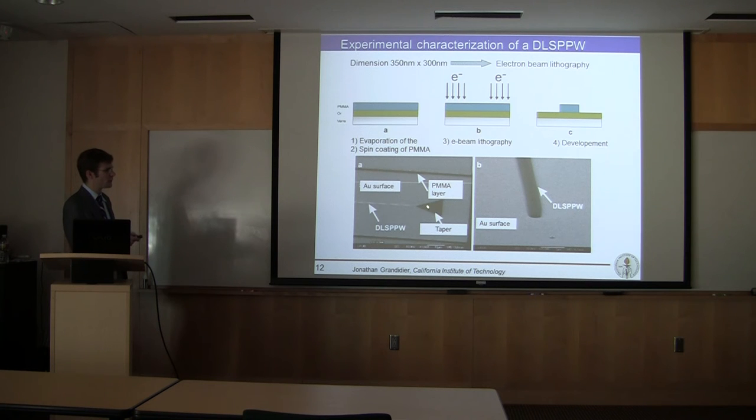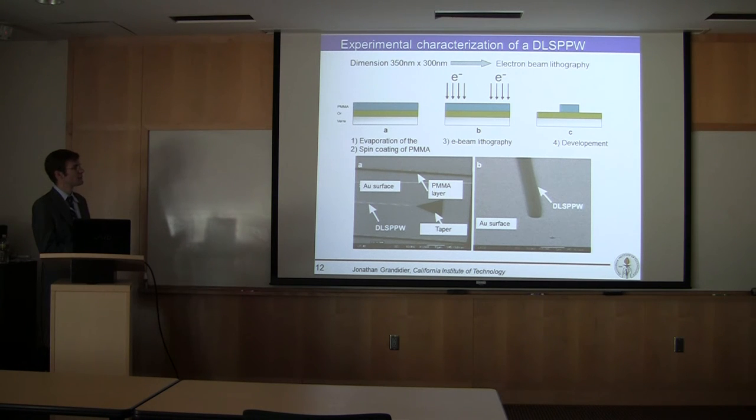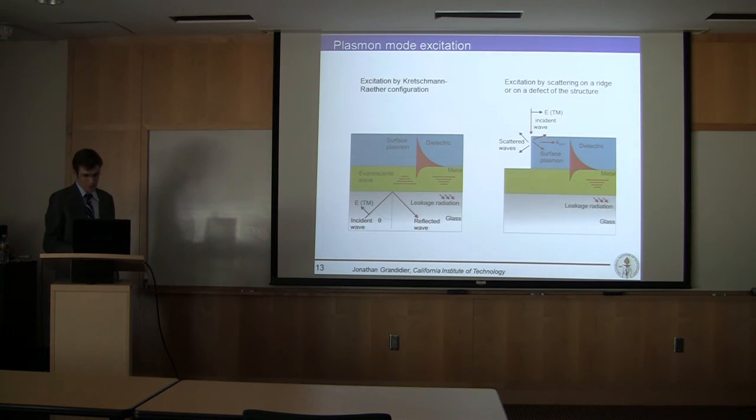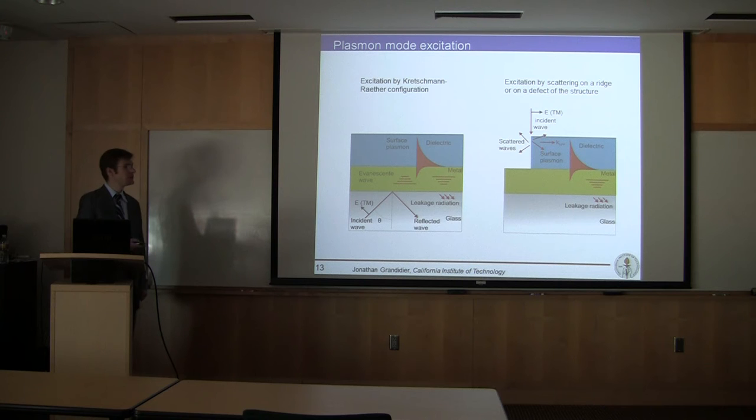And here we use a large zone, a taper, in order to launch the surface plasmon polariton mode using the Kretschmann-Raether configuration that I described earlier. So due to the size of the waveguide that are on the order of hundreds of nanometers, we had to use the e-beam lithography. So in order to excite the surface plasmon mode, there is the method that I described in detail at the beginning of my talk, which is the Kretschmann-Raether configuration. And so this is the first method that we used.